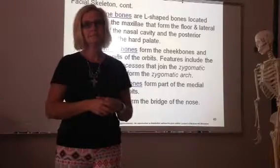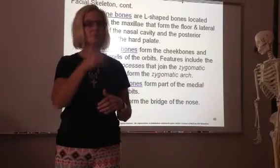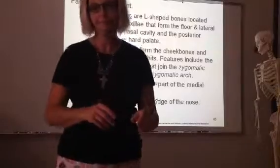Like the Negro have like a wider nose arch or whatever? Yep, yep, they do. Their nasal shape is different.